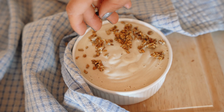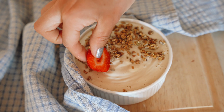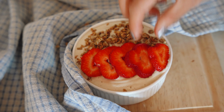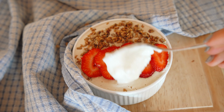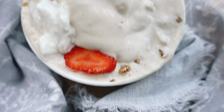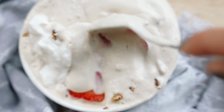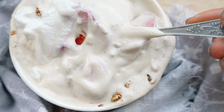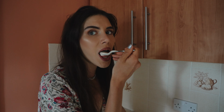To this one I added some granola and fresh strawberries and also some Greek yogurt, and it was so delicious. The silken tofu is another amazing secret ingredient which creates an exceptionally smooth and silky texture, which is perfect for dessert and breakfast recipes.